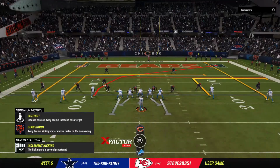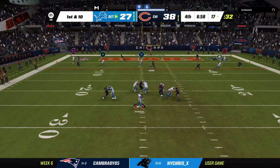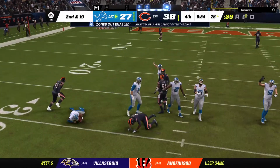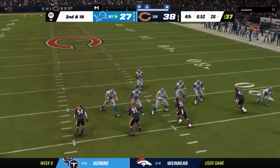So from the 17 now, here's a 1st and 10. They're going to throw again here. Oladokun. Under pressure, and he'll go down. Back at the 26-yard line. The sack coming from defensive end Cameron Jordan.